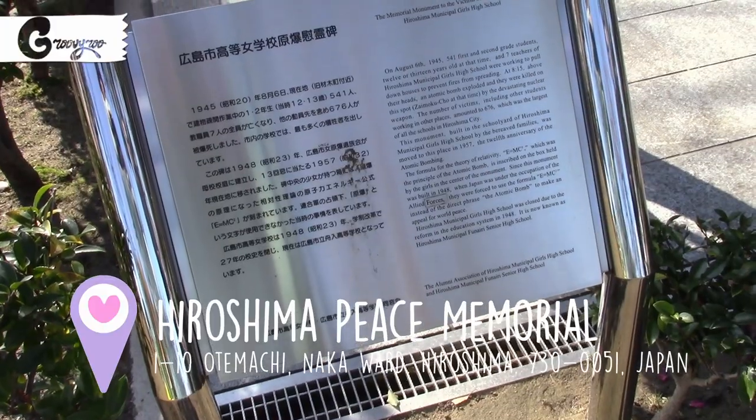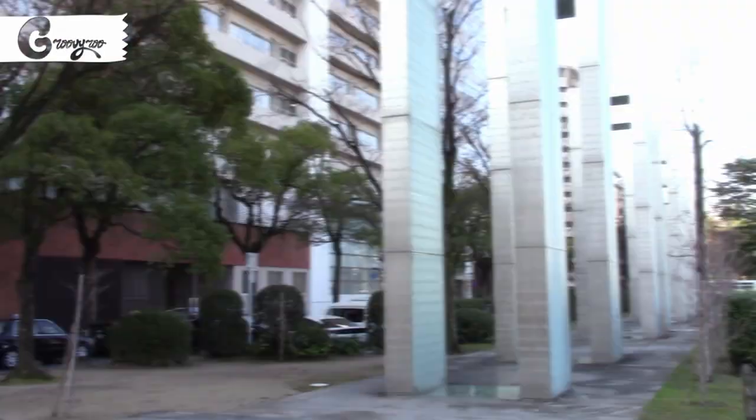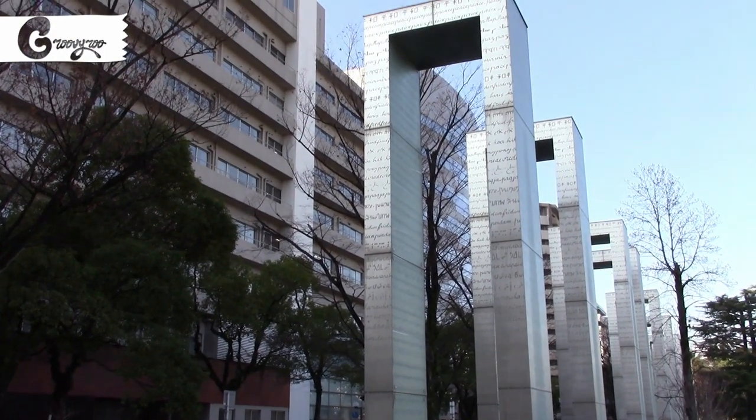Today I will share with you guys our trip to Hiroshima. There's an emergency toilet in the elevator, that's so weird. First stop was Hiroshima Peace Memorial. First thing that we saw was the 52 Gates of Peace.